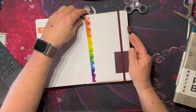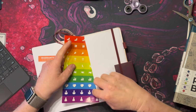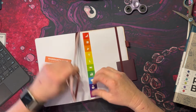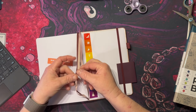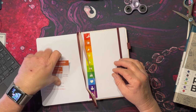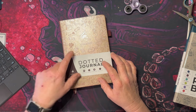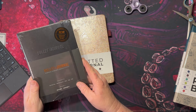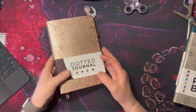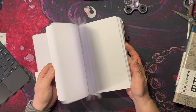For $19, it's got these three bookmarks. Come on now. Why do I have to struggle? We were doing so well, you and I. All right. Three different colored bookmarks, like a rose gold one, a khaki, and a dark brown, which they probably use different names. That's okay. It's got a pen loop and this awesome paper, 120 GSM. And the bullet journal, I believe, is the same thing. Because it's a Leuchtturm, which is probably the same company. So this is really cool. For $19, this is a good buy.